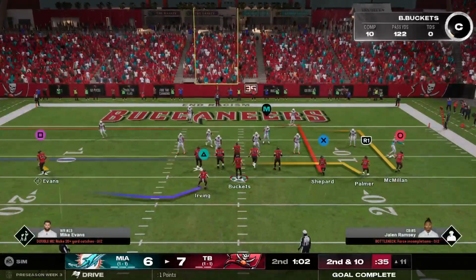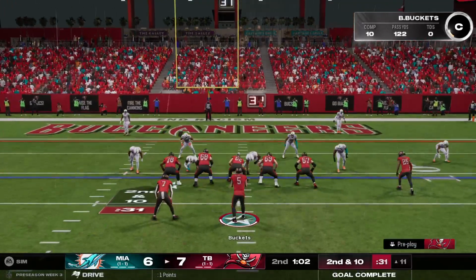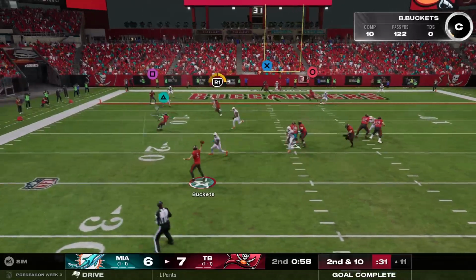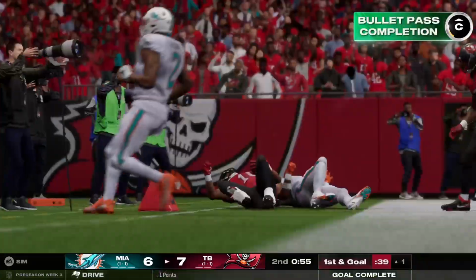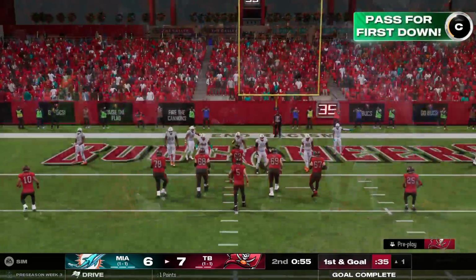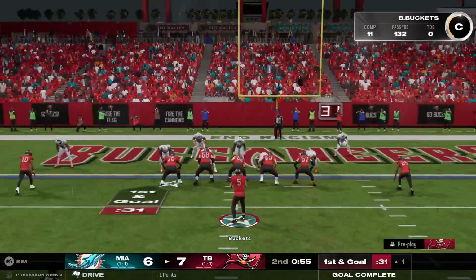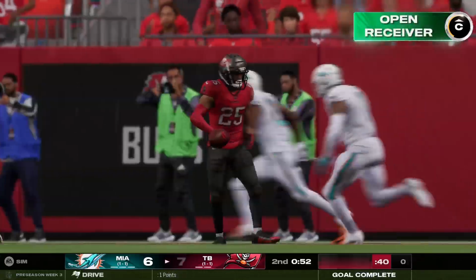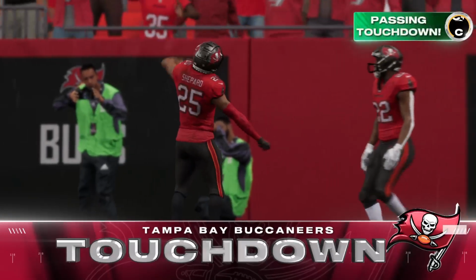Incomplete. No dice on that prior pass. Here's second down. Here we go, shot. He'll throw it yet again. Rolling left, buying some time. This throw is caught. It's a double-digit gain, 10 yards, and now they've got first and goal. They'll throw it again. And they will score. It's a Tampa touchdown.